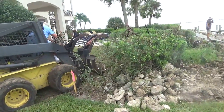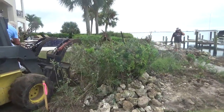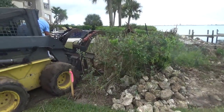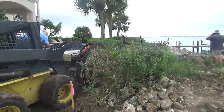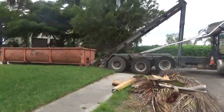Big root grapple on the skid steer. Try to fish these dadgum rocks out of them bushes best we can. Alright, we got our dumpster. Now we start loading up some rocks.